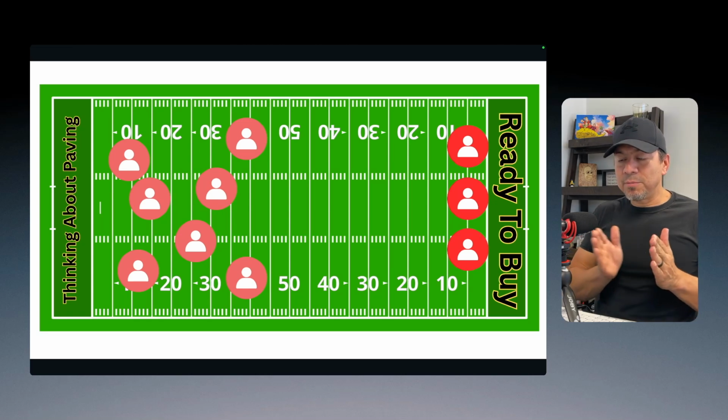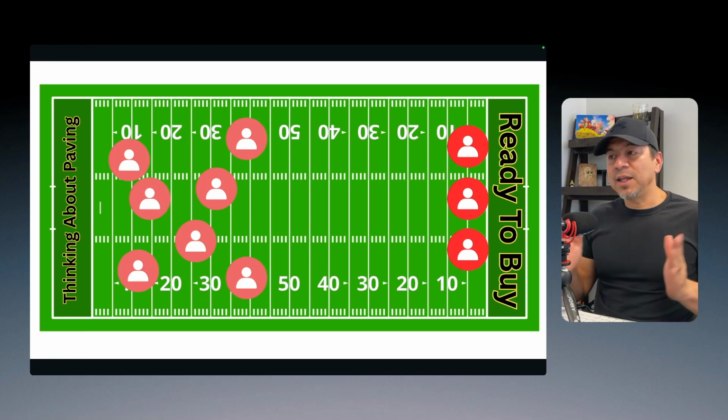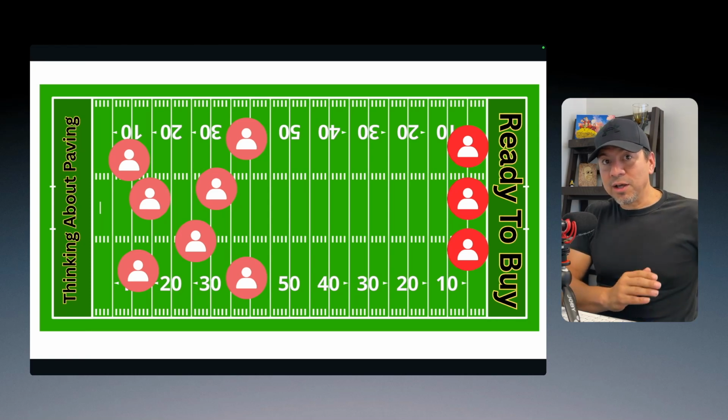Now, once I've gathered up enough people, let's say 500 people that watch 50% of those videos that I've made, then at that point, I can start retargeting with different types of ads. I can start targeting with, take a look at some of our latest projects. We just did a parking lot for this one place in this one area. Take a look at it.